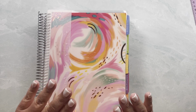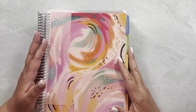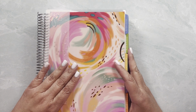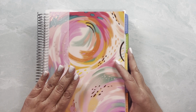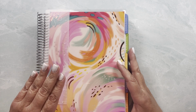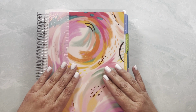Okay, so I hope you enjoyed my comparison for the Erin Condren 7x9 hourly planners from the 2023 launch to the 2024, and I compared again a Colorblends version with an Inspire version.